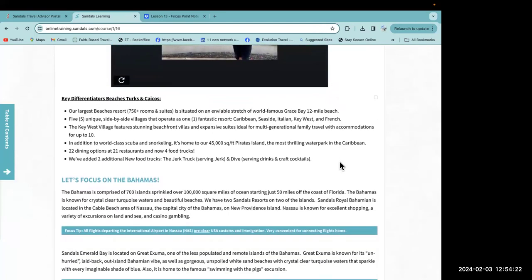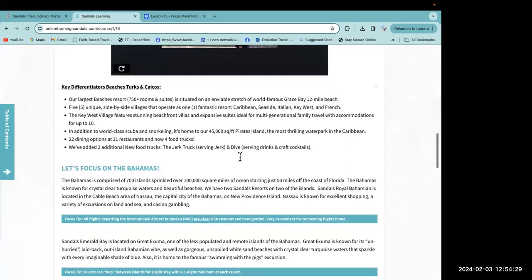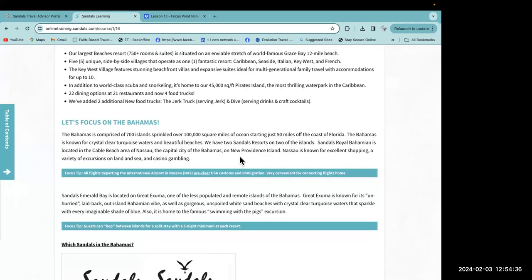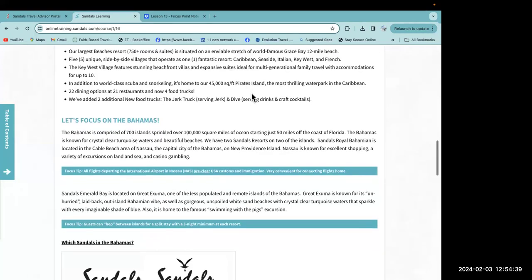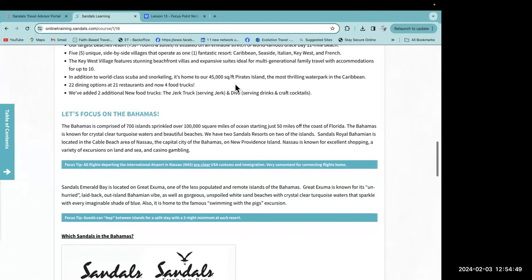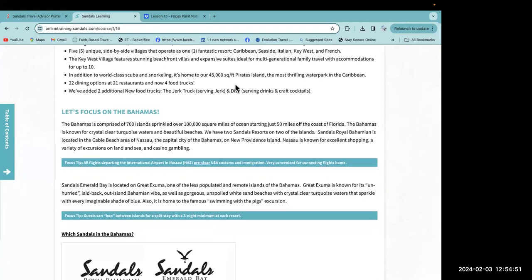Beautiful. So our largest Beaches resort, 750 plus rooms and suites, is situated on an enviable stretch of world-famous Grace Bay 12-mile beach. Five unique side-by-side villages that operate as one fantastic resort: Caribbean, Seaside, Italian, Key West, and French. The Key West Village features stunning beachfront villas and expansive suites ideal for multi-generational family travel, with accommodations for up to, she said 14, didn't she? They say 10 here.